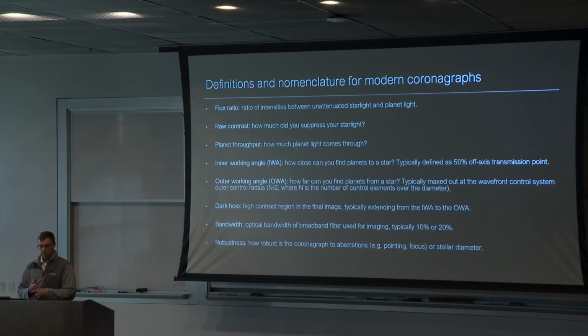So we have a concept called the inner working angle, which is defining how close we can find planets to the star. So we want to work as close to the diffraction limit as possible. The formal definition is the 50% off-axis transmission point. You'll see a few of these curves during the week. But just keep in mind that that doesn't mean that there's a hard cutoff at 50%. We can still see planets within the definition of the inner working angle. It's just that the transmission is going to be worse.